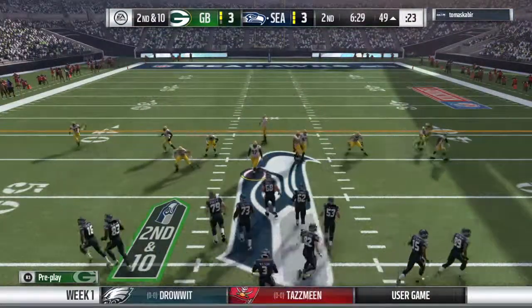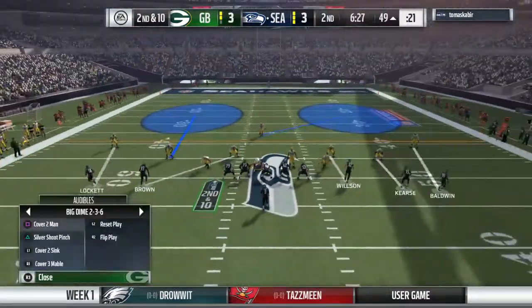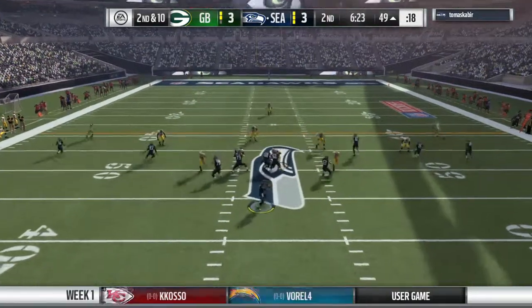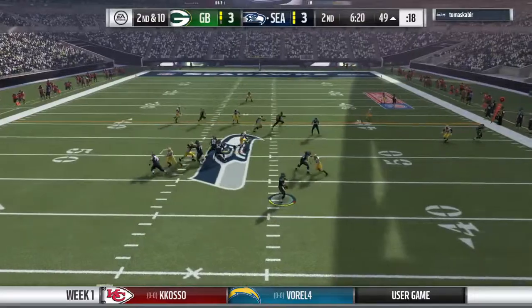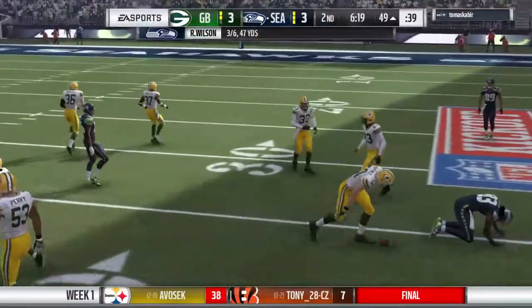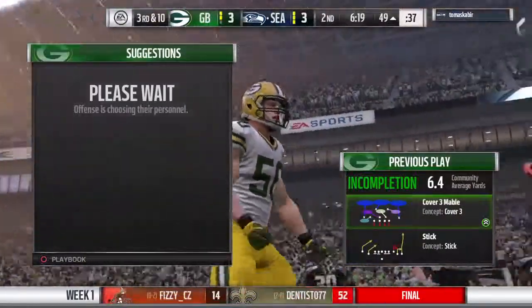Yeah, he needed to be in a different play because that one just meshed perfectly for the defense. All the gaps were filled except for the one the offense really wanted to run through, and that was filled by a big man wanting to make a tackle. And he made a great tackle. Marlon Brown, the intended receiver, and it's third down.